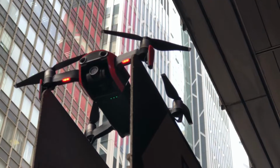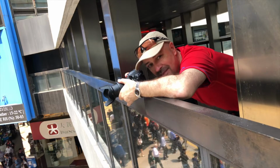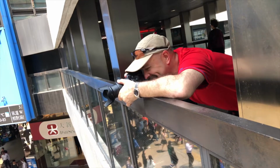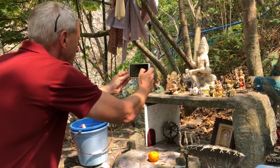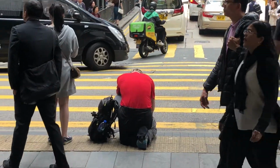Beautiful. A drone, a phone and a regular camera go head to head in 3 locations. Which shoots the best picture? It's your vote that counts here on the Drone and Phone Shootout.